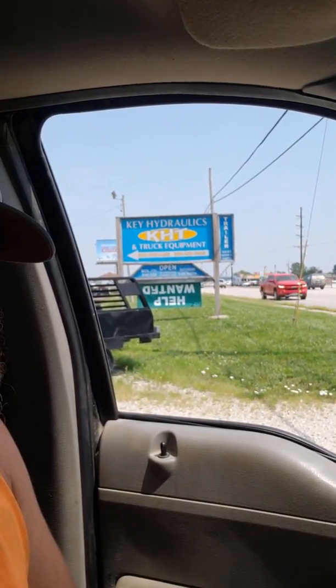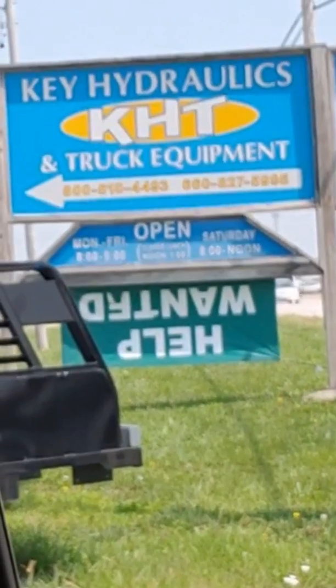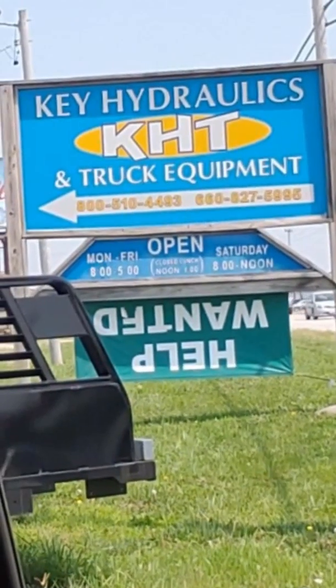Another swivel went out on that truck. This one's a return line. Took it into our buddies over here at Key Hydraulic in Sedalia. No charge. Them guys take such good care of us. Thanks, fellas. So now I'm gonna head back to Slater and put this sucker back together.